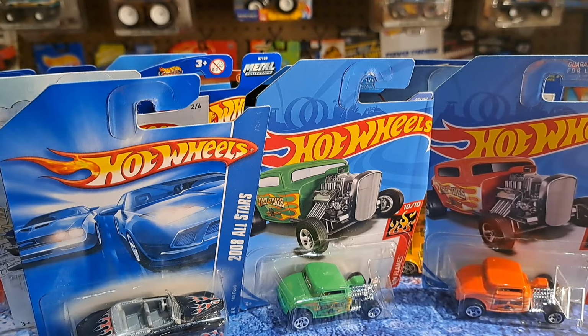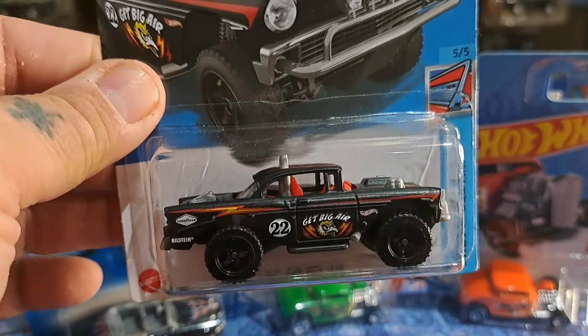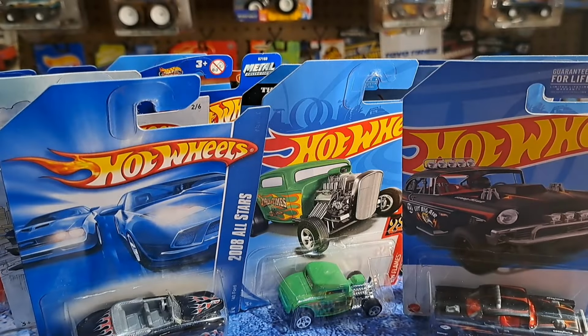Big Air Bel Air. I've got a few of these too, different colors and stuff. I just thought this one was cool because it's black. It's got that red interior and stuff. Oh man, I just kept going through. I mean, a dollar piece, can't beat it.